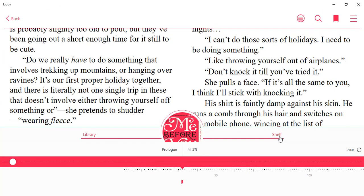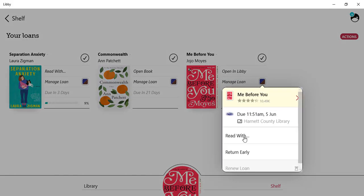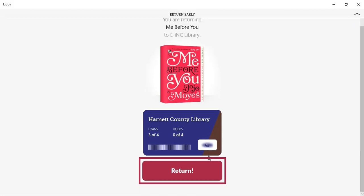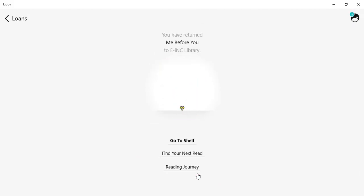Select the back or shelf button to return to your bookshelf. When you are finished with the book, you can return it by selecting Manage Loan and then selecting Return Early and Return. You are now ready to check out another book.